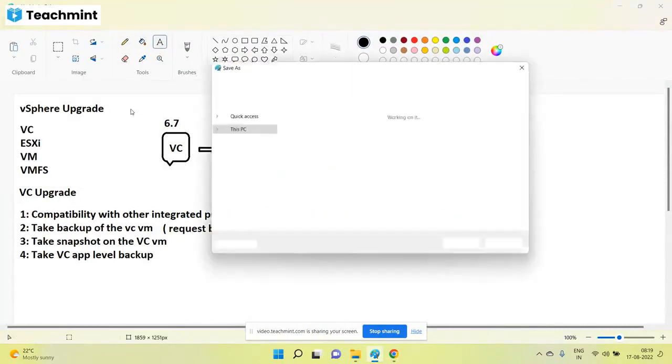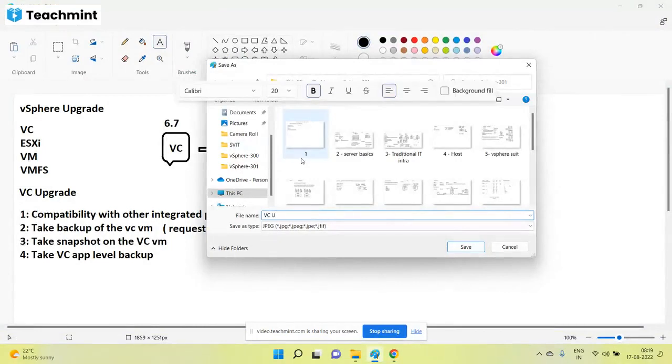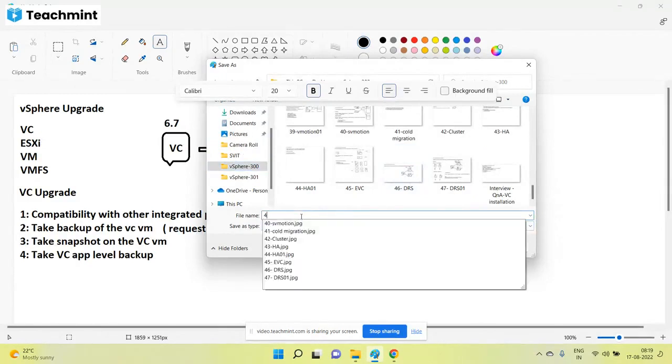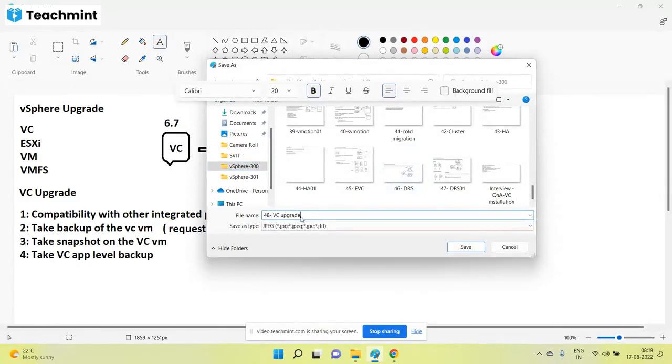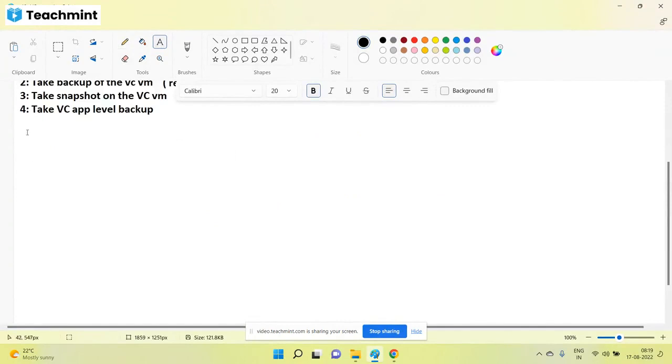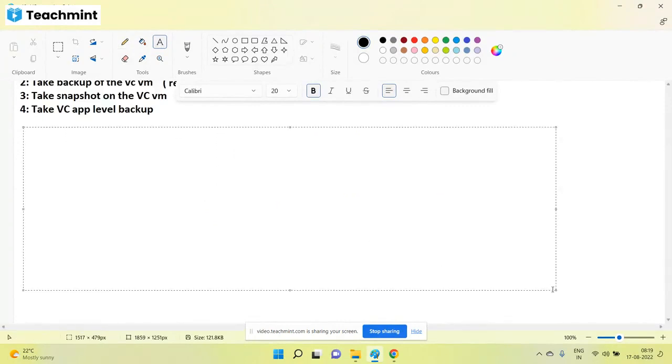Then the technical upgrade. The technical upgrade is almost like clicking next, entering one password and finishing. But here we should know the mechanism behind it. What is the mechanism behind the vCenter upgrade? It will happen in two phases: stage 1 and stage 2, or phase 1.